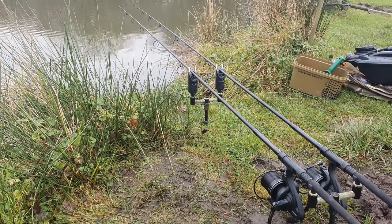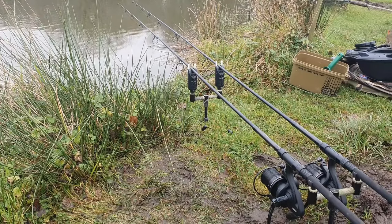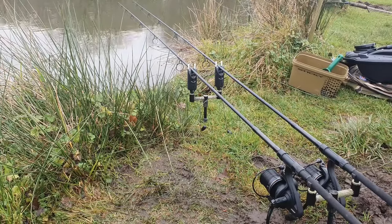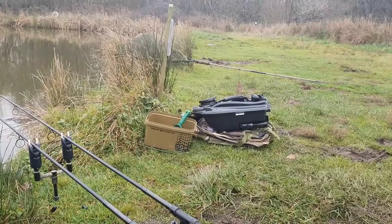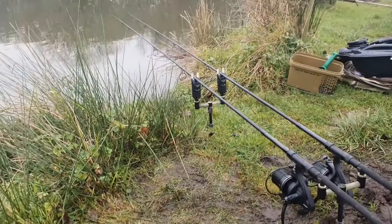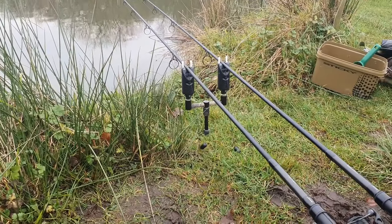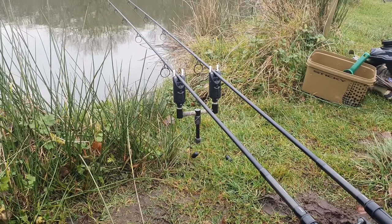Left hand rod's gonna go now. Here we go, boys. Left hand rod, as I said. Munching away on the bag, look. As soon as he sucks that fake corn up, they'll be gone.